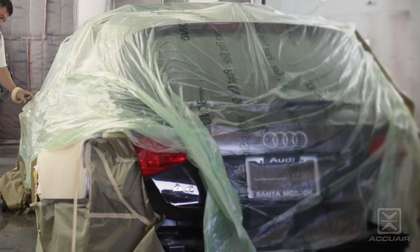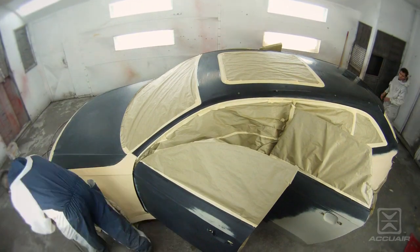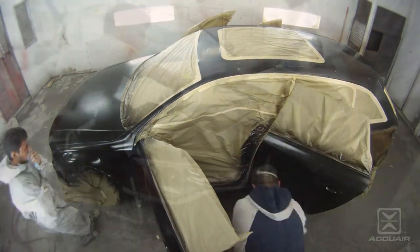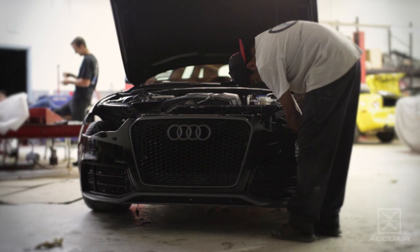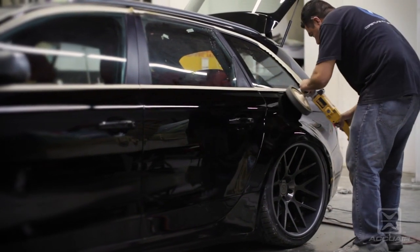Every aspect of this vehicle was modified. What started off as a regular wide body conversion ended up being a one-off vehicle. We ended up doing a 2013 Audi RS front end, the entire interior, and also doing all the trim on the vehicle. So basically, we ended up doing every panel on the vehicle.